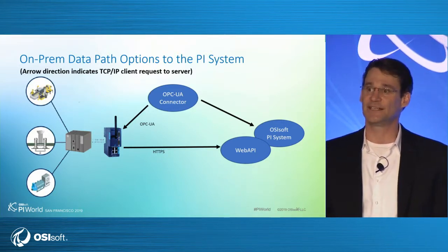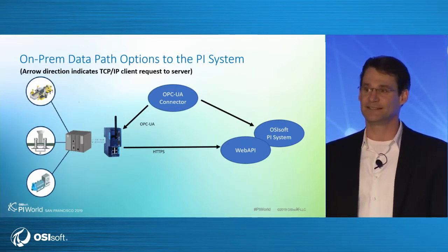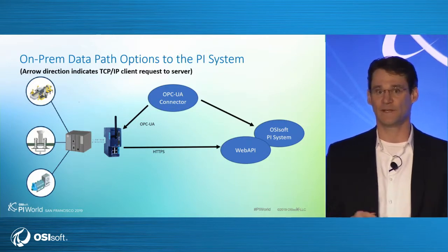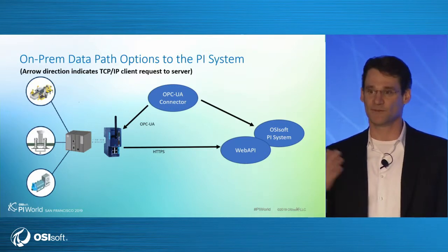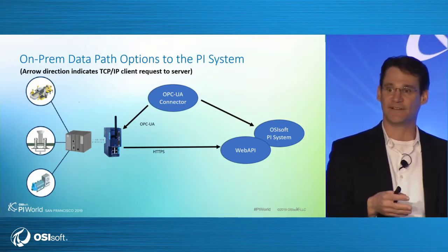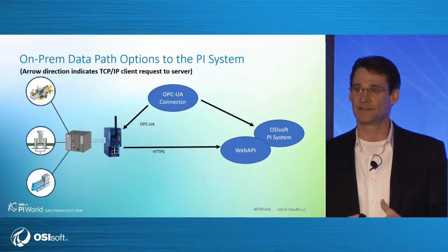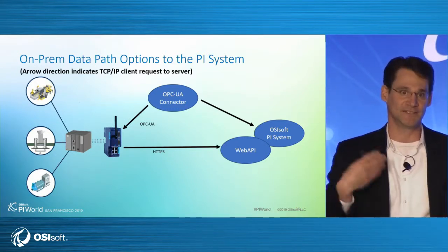The device will actually come up and check to see whether the Pi point exists. If the Pi point doesn't exist, it'll automatically create the Pi point and then start sending data into that Pi point. The solution can actually be expanded to create elements, because the web API interface is very robust in terms of what it allows you to do. So you can imagine a scenario where you have a specific type of machine that you manufacture 100 of a year, and you want to create a generic element definition for that machine. That machine could then just auto-populate itself as an element as you create each machine into the Pi system.